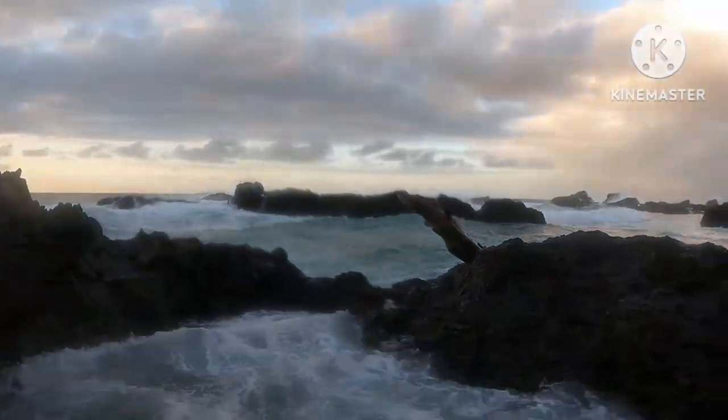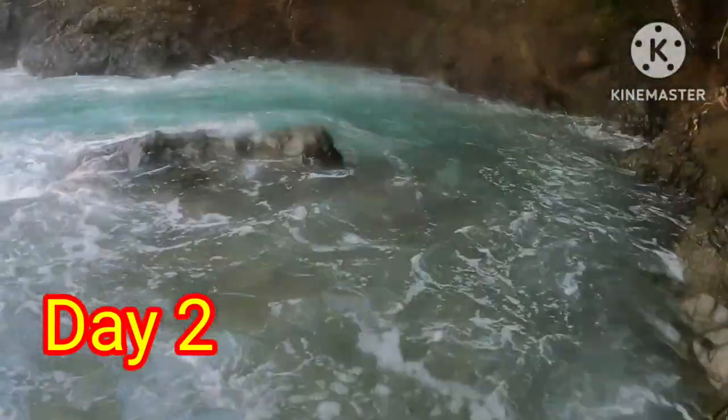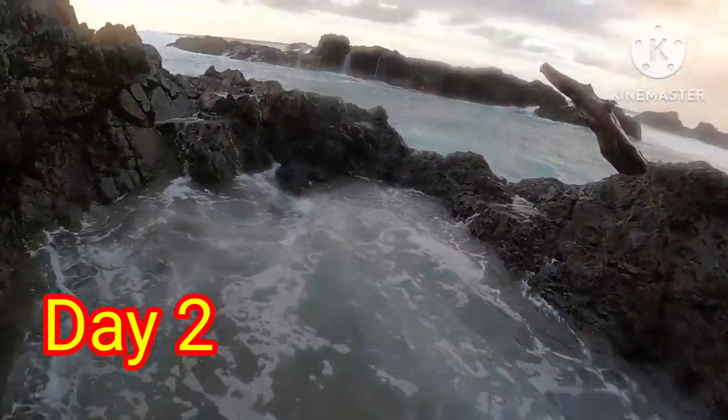That was a big tree that was in my way. Look where it reached from here to over there. Ooh, you're high, boy. I'm literally standing in knee-deep water. This is crazy today. And today I have company.